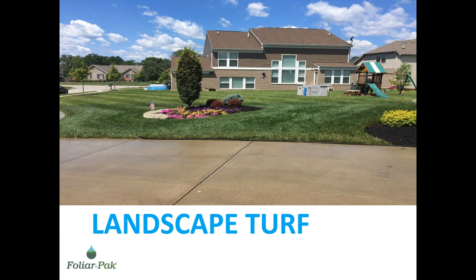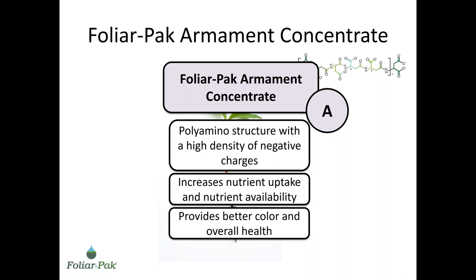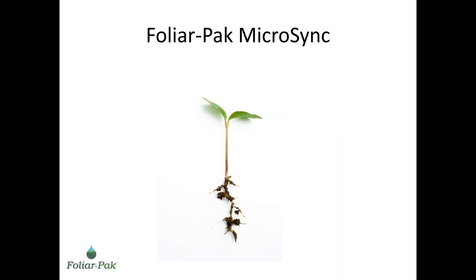So landscape turf now. Again, any questions on the sports turf side will be here. Landscape turf, we're going to shift gears, and we're going to get in with Dave Waller and Jeff Brooks out there in Pennsylvania. You'll hear about Armit Concentrate, which is our amino acid polymer and increases nutrient uptake in the soil. We put it on mineral fertilizer. It's going to be available on Healthy Grow this year, and there'll be another product available on a granular product, and hopefully we'll have some news on that after the first of the year.